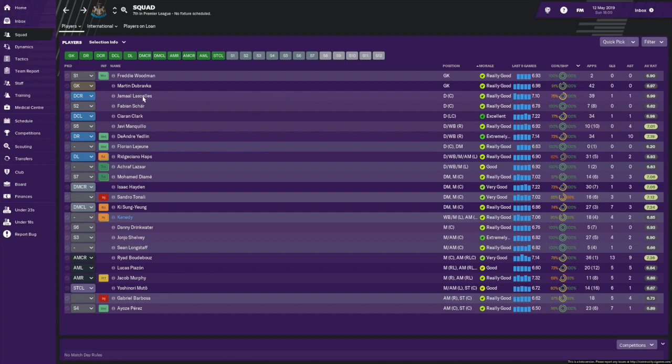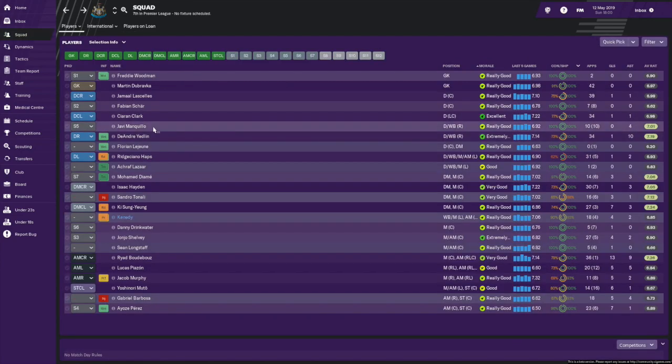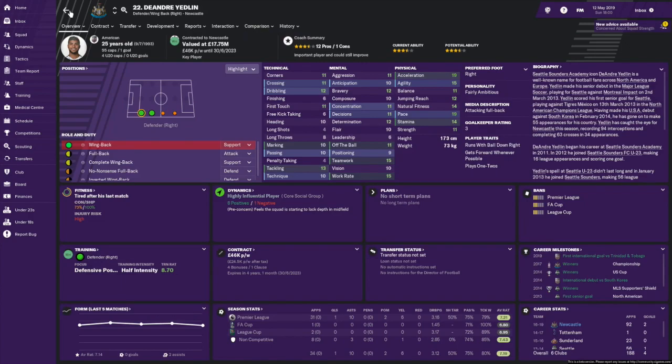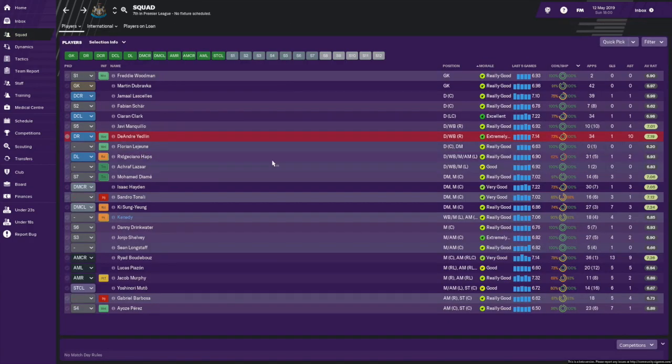Lascelles will obviously stick around. He's still pretty good there with a 4-star potential. Clark will probably stick around, maybe, hopefully, as more of a backup. Manquillo will probably stay as well because he's a good backup right back. Yedlin has done a lot better on that unbeaten run. So I think at right wing back we're actually fine. Lejeune barely played this season, will probably be sold because he is worth 8 million. I mean, he was injured for almost all of the season, which is why he didn't play.